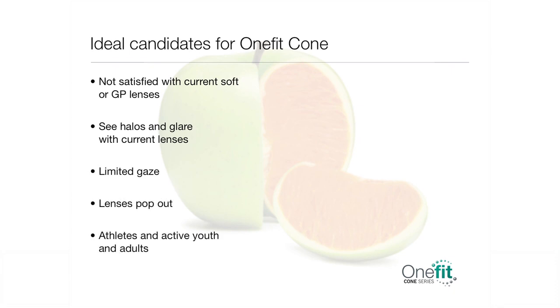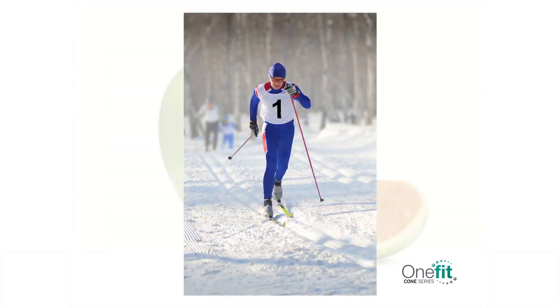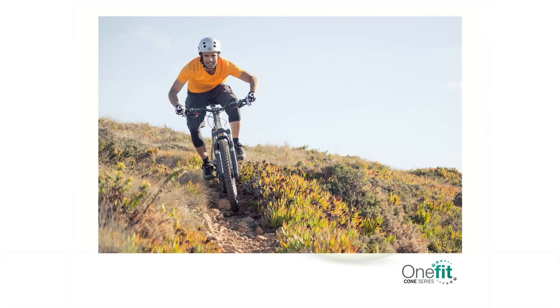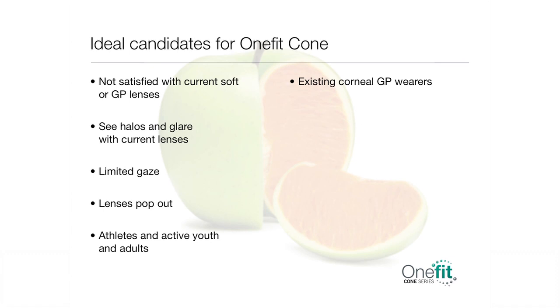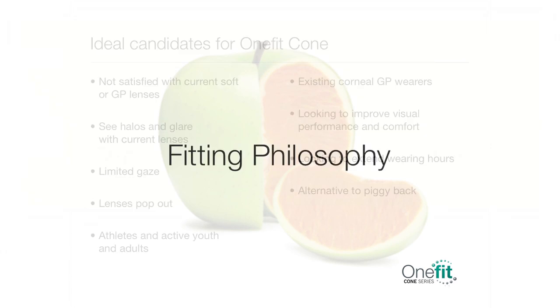Onefit Cone is ideal for athletes as well as active youth or adults needing lenses for sports and outdoor activities, particularly where they are exposed to dust, wind, or any such other environment. Onefit Cone is recommended for existing corneal GP wearers looking to improve visual performance and comfort and extend their wearing hours. It is also an excellent alternative for patients fitted with the piggyback system. For those patients, Onefit Cone will provide a much simpler system to use and care for.